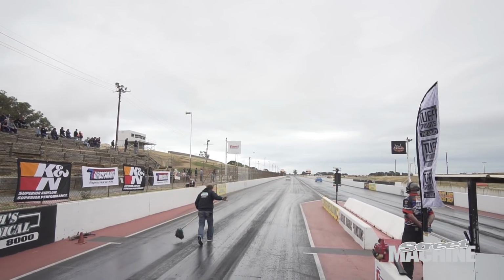Jason from Kayak and his XY is just fixing a little head gasket issue, so we thought we'd better stop him and impede his progress. Mate, congratulations. Your first time at the event, you smashed it. Yeah, really happy. PB'd pretty much right from the start of the week, and then every track afterwards we PB'd, so done really well. There's not many people can say that, especially with an old school aspirated Windsor.